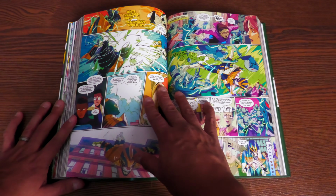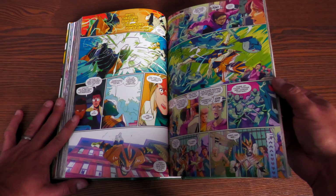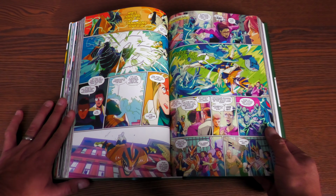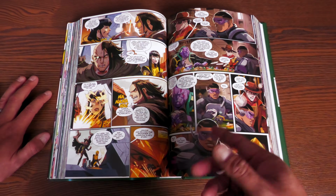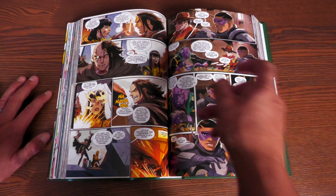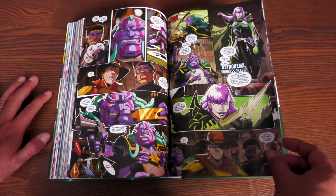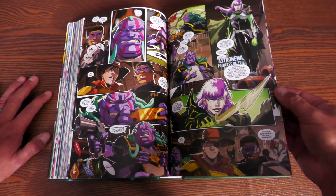You do have the return of Grace. She does show up through here. Not just her, but also the rest of Promethea. And this is one of my favorite stories, where Zack and Jason end up going to this world and run across Astronema, Princess of Evil.